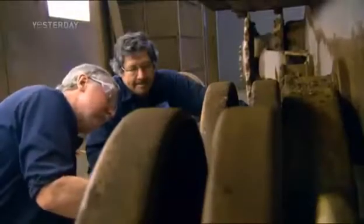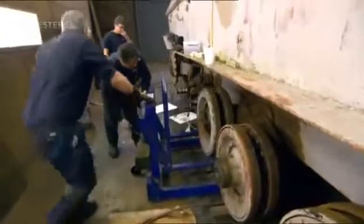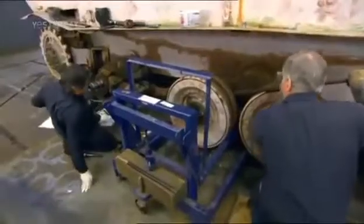It is now week 3 of the 5-week Elephant restoration. The team tackles the massive wheels on the Elephant. Each side has 6 road wheels, 1 idler, and 1 drive wheel. Each road wheel weighs about 113 kilos. And yes, getting them off is as hard as it looks.